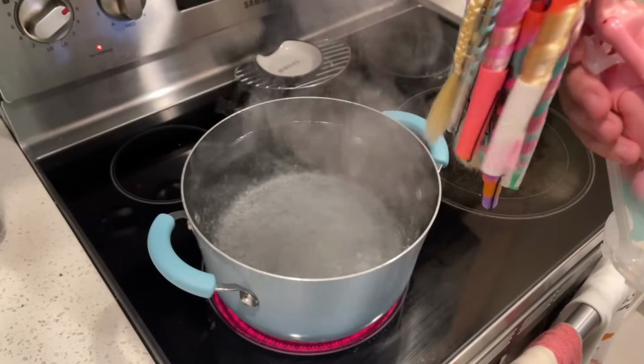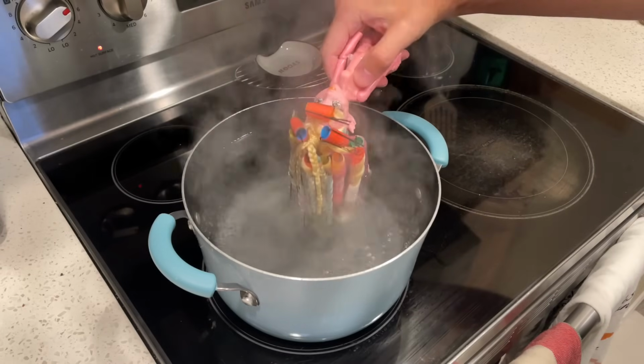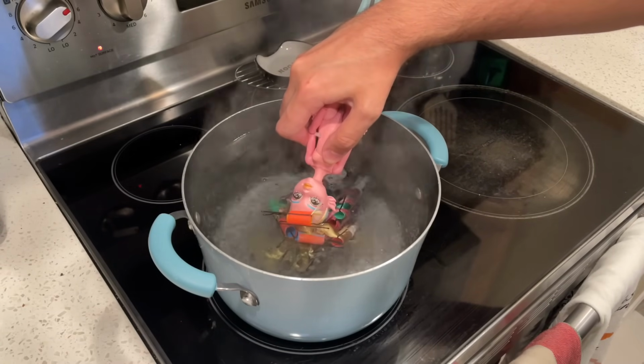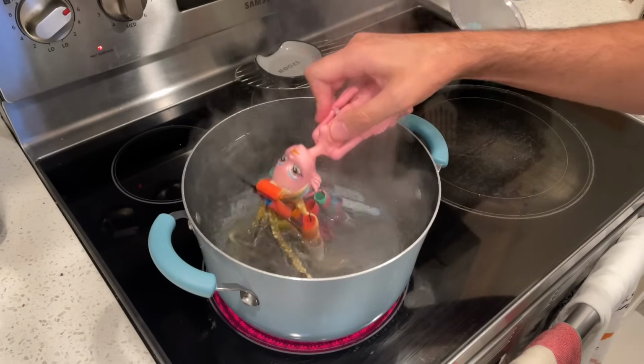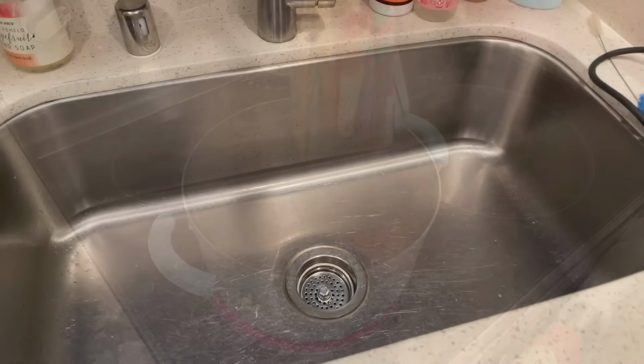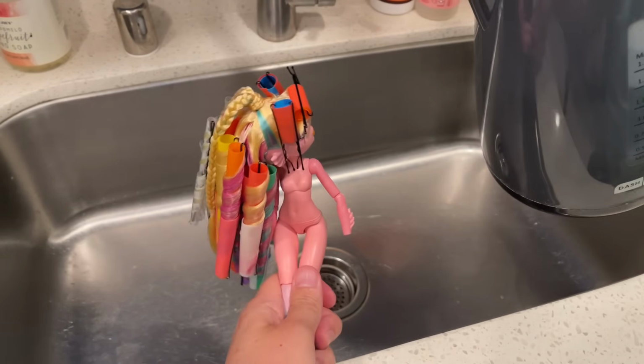Now, here's my Lagoona. And I am submerging her in boiling hot water for a boil wash. Be careful. Do not burn yourself. I hate my stovetop. It's electric. It sucks. But that's all you do. Submerge it. I maybe submerge it like 3 or 4 times. Get a good dunk in there.